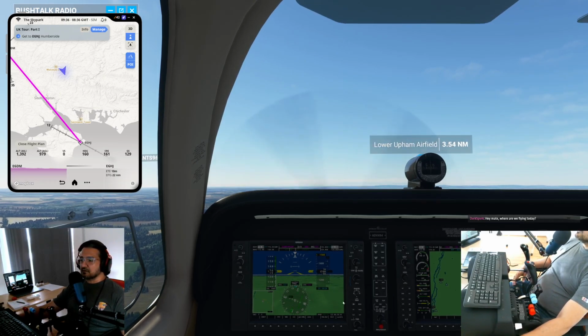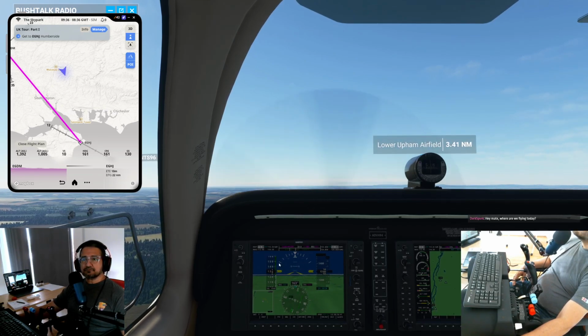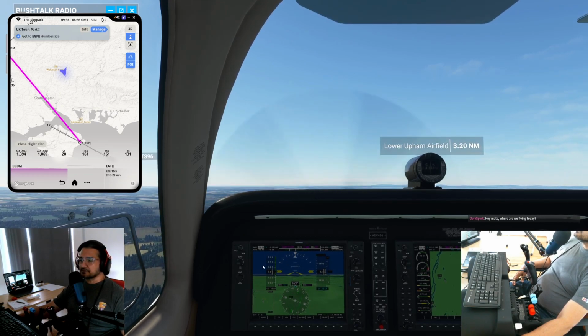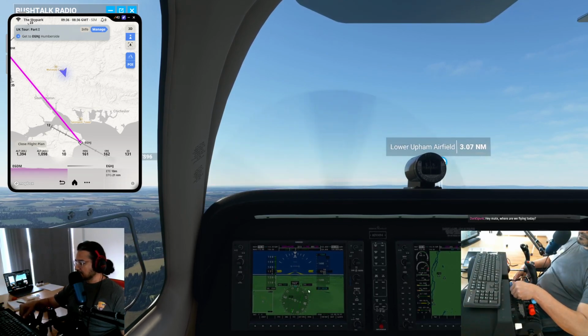Try and see whether we can fly towards the VOR here. Let me see.